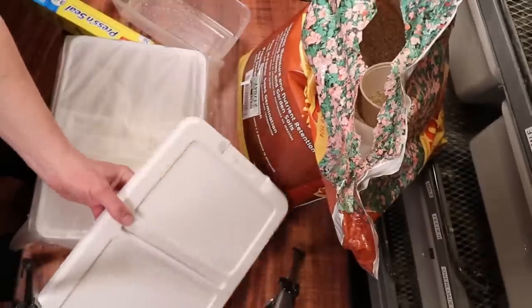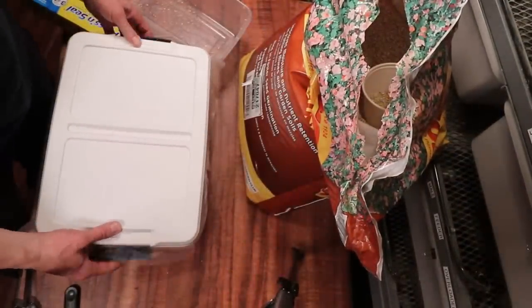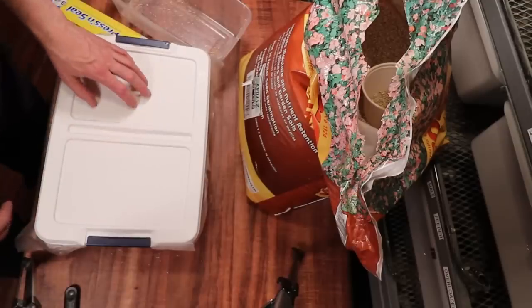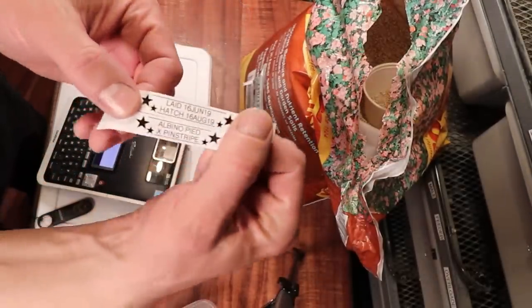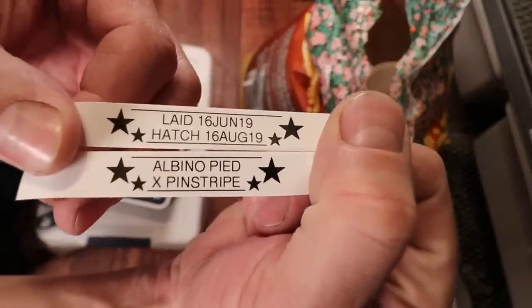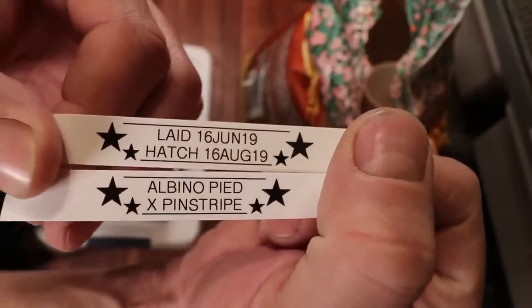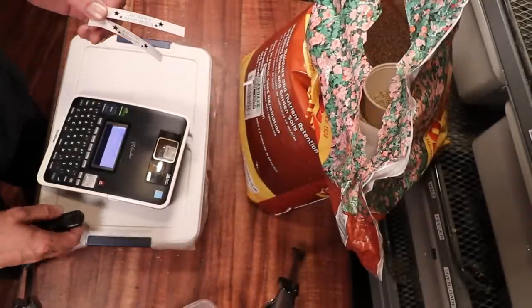And then what I do is I put the top on here and it just clamps right on. And that's it. The next thing I'm going to do is label the box. All right, so from here what I do is make the labels, and this pairing was an albino pied crossed with my pinstripe female, laid today, hatched in exactly 1 month from today in August. I want to have a lot of stuff hatching in August.